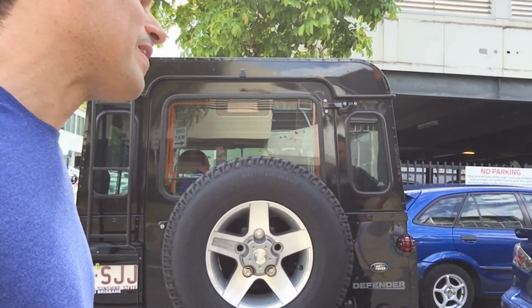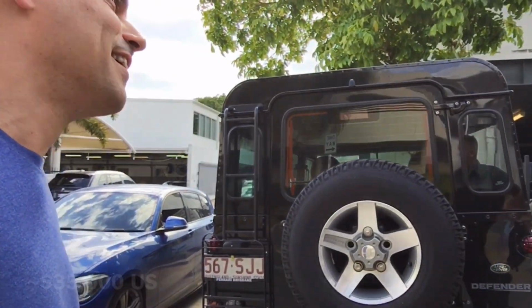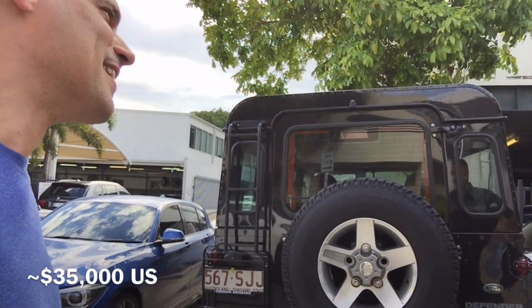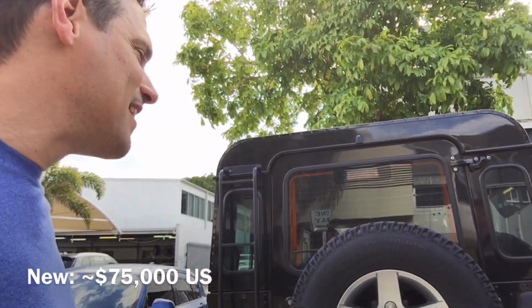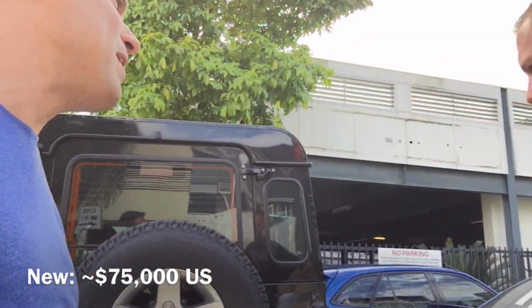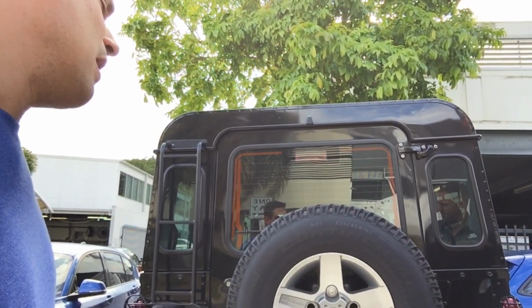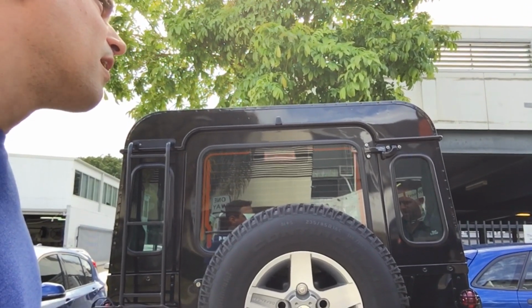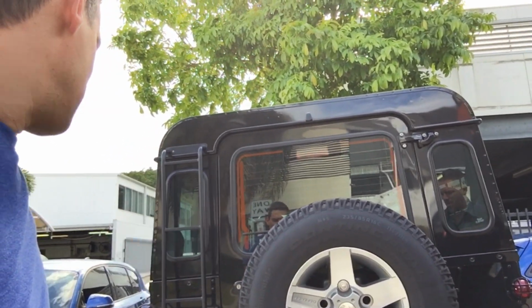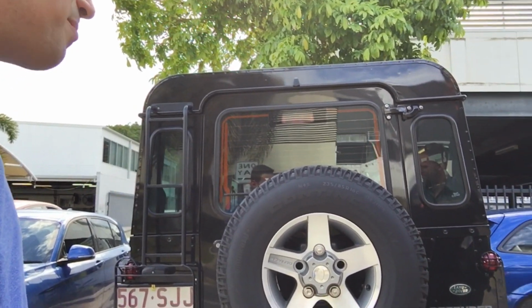Do you mind if I ask what the value is, in Australian dollars, of your Defender? I paid 47. You paid 47, Australian. But you see them on the net for up to 100 grand, Australian, for a brand new one. We can't get them, because if they're really old we don't have the same emissions laws, so the really old ones we can get, but we can't get them otherwise. So very rare.